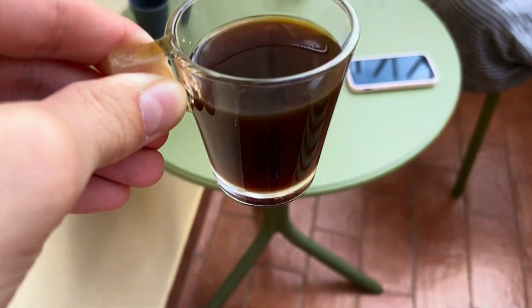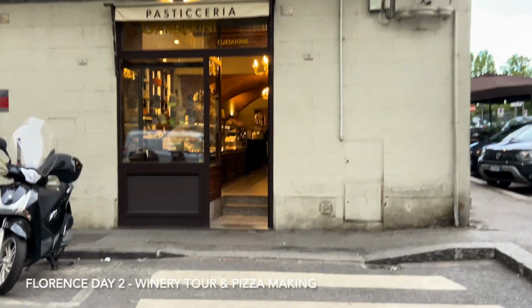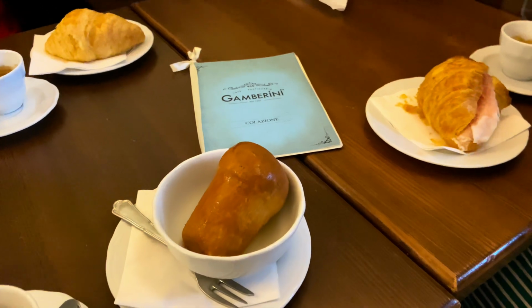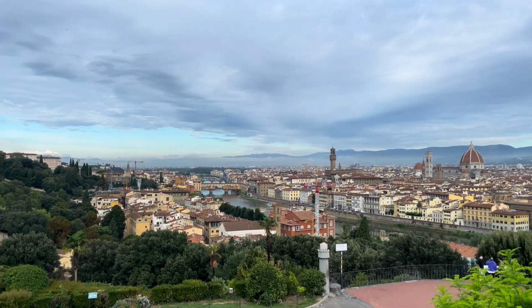We ended the afternoon in our Airbnb with an espresso. Then on day 2, we had a winery tour and pizza making class scheduled. And we met our tour guide at Gamberini, where we decided to have breakfast. Our first stop was at Piazzale Michelangelo, a terrace that overlooked the city and had a replica of the Statue of David.